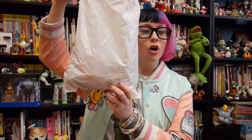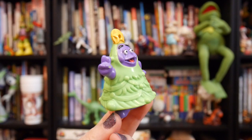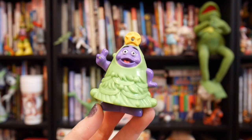Amazing. Hey, guess what? This is a whole bag of McDonald's toys. Whoa! Some of these I haven't even taken out of their plastic yet. A whole bundle of these cost me $2.99, and my wonderful friend CJ gave me some from her lot of toys that she bought, so this whole bundle was $2.99. First up is this amazing Grimace, who is a Christmas tree ornament, which I'm gonna put on a piece of string and wear as a delightful necklace.